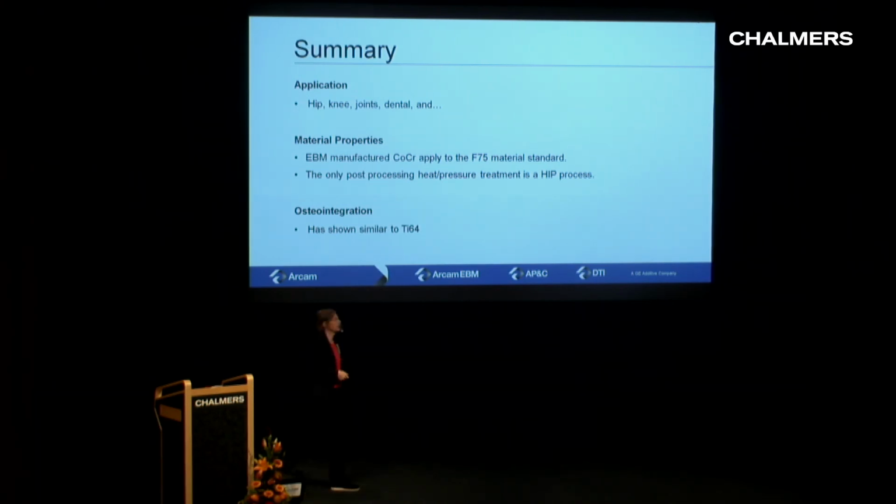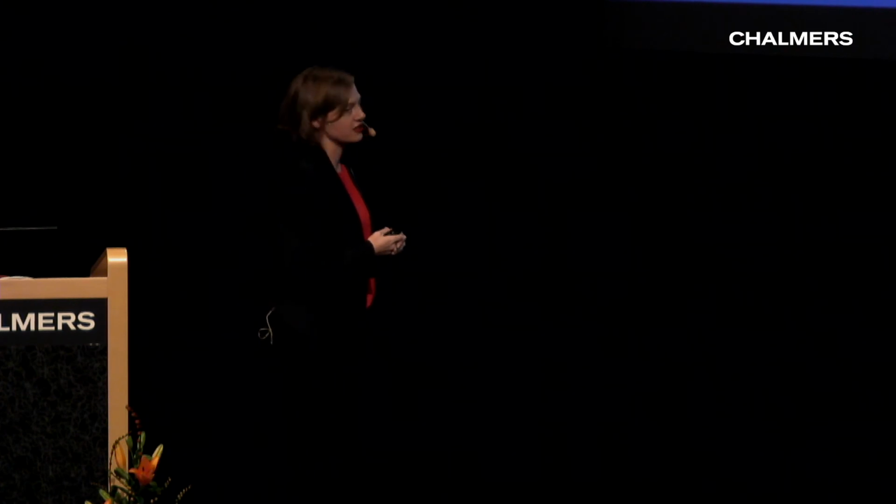So, in summary, the application of cobalt chrome in the orthopedic field is pretty big. It's hip, knee, joints, dental, but also we've been discussing that a lot today. A lot of our young engineers and design engineers need to start learning more about additive, and I think there are a lot more applications that sometimes we have a hard time seeing, just because we don't think additive enough. So I think there are a lot more applications out there that we need to look at as well.